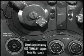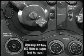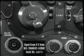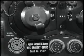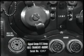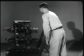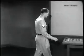For example, the RT-66 covers the range from approximately 20 to 28 megacycles. The RT-67 from 27 to 39 megacycles. And the RT-68 from 38 to 55 megacycles. Ordinarily, you wouldn't find an installation that included all of these units. But if you'll follow the demonstrator over to the blackboard, he'll show you why they are stacked in one pile.